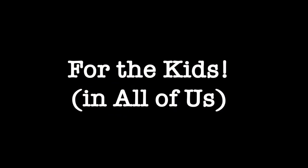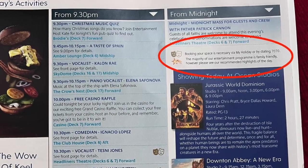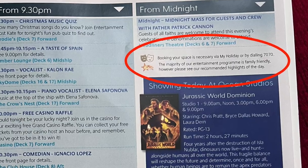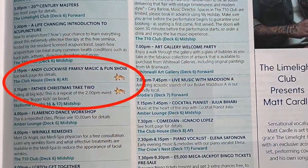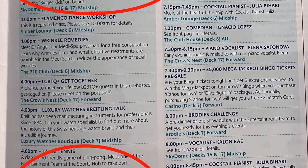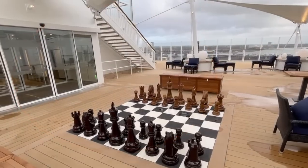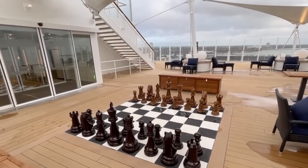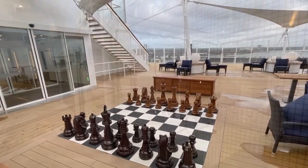There are lots more activities for the kids and for those who are also young at heart. Look for activities appropriate for the entire family in the Horizon daily. Up on Deck 18 is a great outdoor chess game. There's also some golfing nets aft on Deck 18.